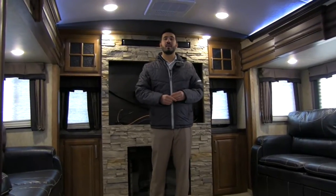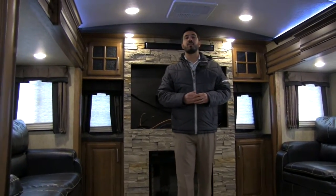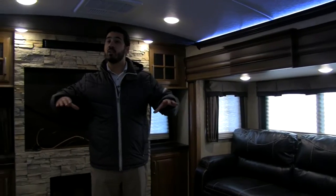Welcome to the inside of the 2016 Montana 3790 RD. This is a fantastic floor plan. It's going to be a rear den. I love what they've done. Essentially, in the back here, they've raised this rear den, and so what you get is the same feel you have in a front living room, but you're not going to sacrifice any of your outside storage.